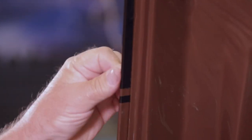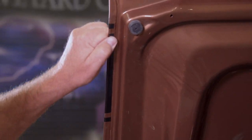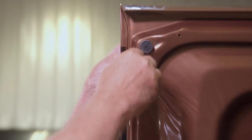That one almost came out perfect, didn't it? Yeah, it looks great. Hardly any trimming on that one. Really, very little. That one came out really nice.